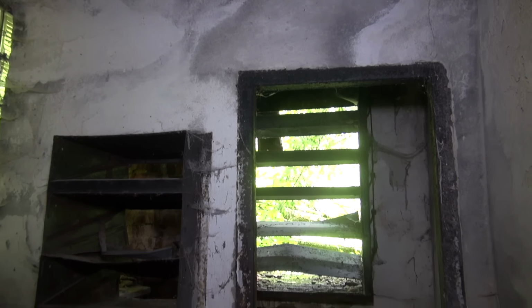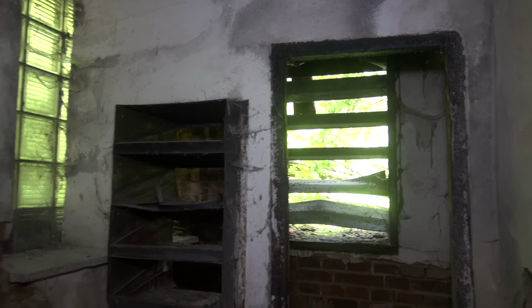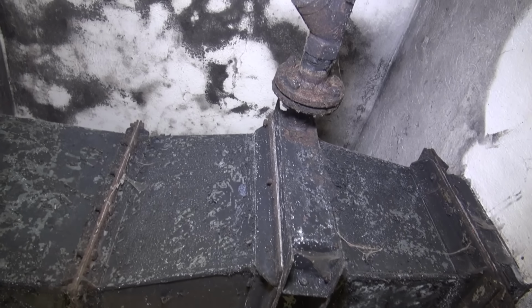This is a ventilation or air. I think this is where they would pull the air in. And this metal door type thing. I don't know what this one is.